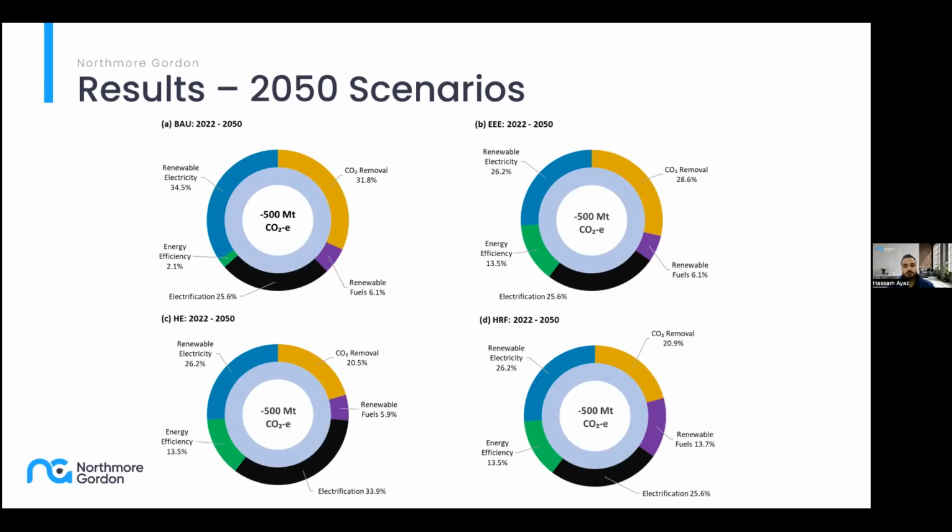Similar can be seen in the high renewable fuel scenario, that is figure D on the bottom right, where the reliance on CO2 removal is also around 21% and the contribution from renewable fuels is much greater. Given the complexity and costs involved with CO2 removal, either of the enhanced scenarios will significantly reduce the risk of Australia not meeting its 2050 emissions target due to reasons outside of Australia's control.